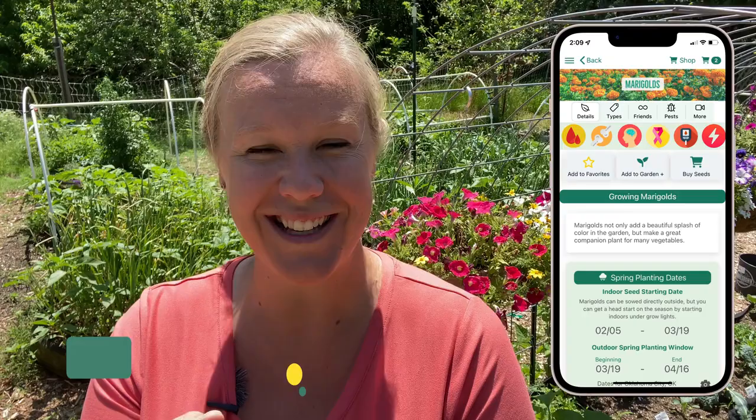Marigolds are another terrific companion for your cucumbers. So not only are they beautiful and edible too, you can eat them. And check it out in the app too. I have tips on there for how to go about using them in the kitchen, just in case you're curious. But anyways, so marigolds work for a number of ways.